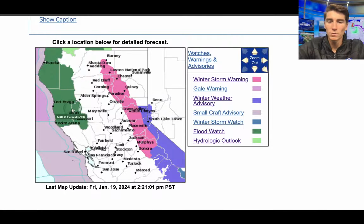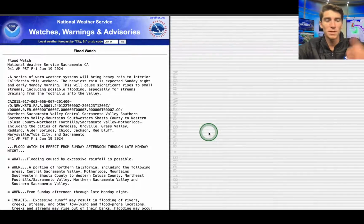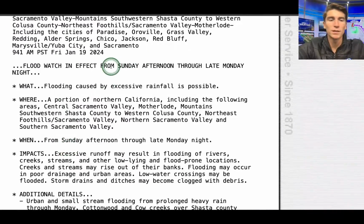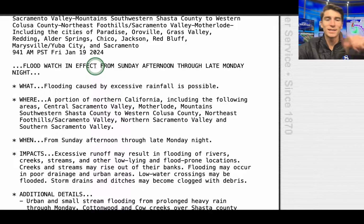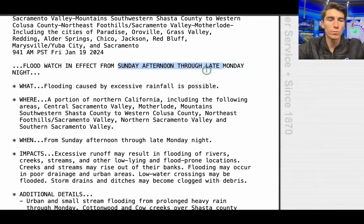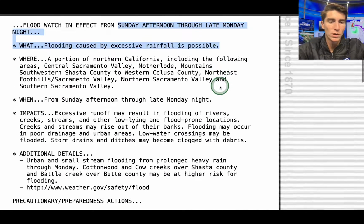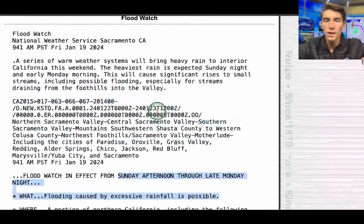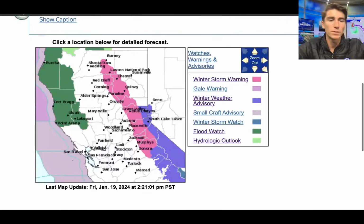And then in terms of warnings, we have the flood watch over here. Not a big surprise considering they bumped up some of those rain totals expected today. The flood watch is for storm number 2. You notice flood watch in effect from Sunday afternoon through late Monday night. Flooding caused by excessive rainfall is possible. And yeah, so a lot of rainfall can overflow your creeks and rivers. So that is storm number 2.